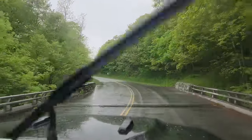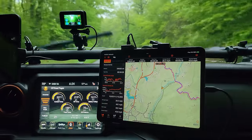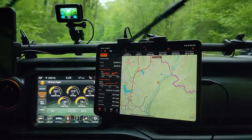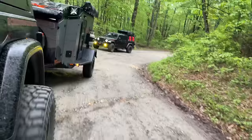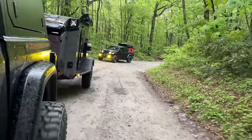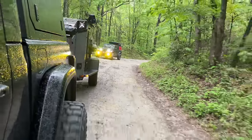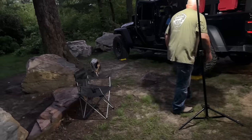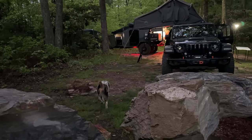By this point in the day, we had put a lot of miles on, and it was time to hop off the parkway and start trying to find us a place to set up for camp. We had already made it to the Linville Gorge area, and that's where we would focus our search. We found a perfect place to set up camp along North Carolina 105.